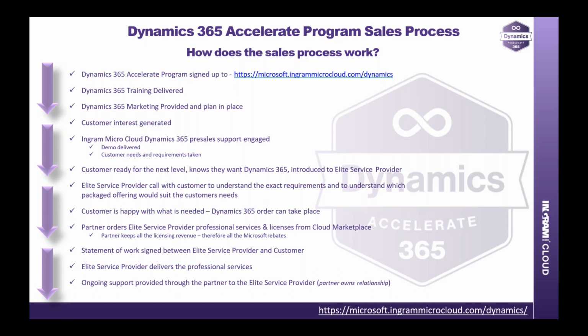So the partner orders all the professional service packs from, as I was mentioning, a cloud marketplace. The referral partner will be owning the licenses. And then the statement of work is again signed between the ESP and the customer, and then the Elite Service Provider will be delivering the professional services, followed by providing managed support to your customer. So that's, in a nutshell, the process under the P2P motion.